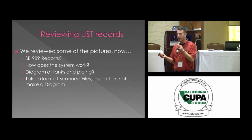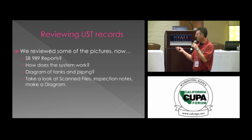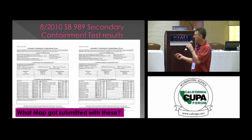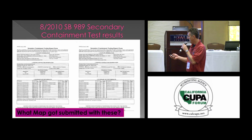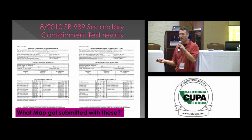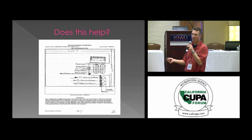So we went through our records and our scan files, and we looked at SB 989 reports, diagrams, scanned files, inspection notes, trying to figure it out. And this is what the secondary containment testing report looked like. There are a lot of components. And in case you're aware, there's really no requirement to make a plot plan with these. How does that help?